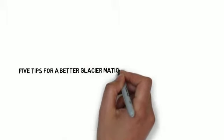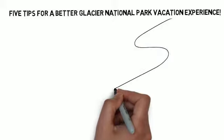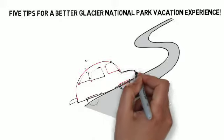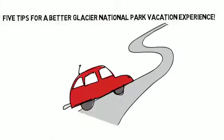Are you looking for tips to make your Glacier National Park vacation less stressful and more productive this year? Well, you've come to the right place. We can help you travel more effectively. If you will read and follow our tried and true tips, you will have a more successful, less stressed out trip.